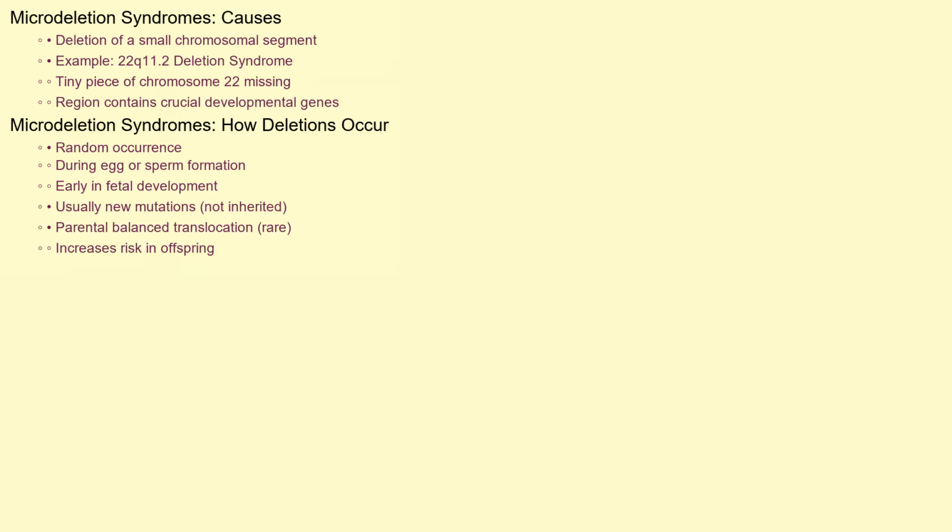Hello and welcome. Today we'll be exploring a fascinating and complex area of neurology, chromosomal microdeletion syndromes. These are disorders caused by the absence of small pieces of chromosomes, leading to a variety of health challenges, often impacting the nervous system. We'll focus especially on the well-known 22q11.2 deletion syndrome as an example, but the principles apply to others as well. So, what causes these microdeletion syndromes?